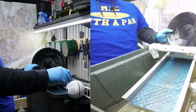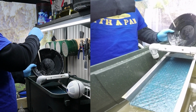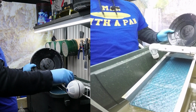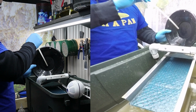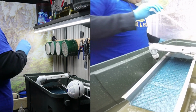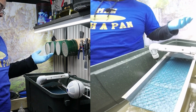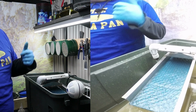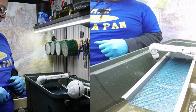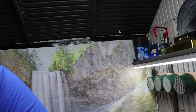Clink, clink. Last couple pieces made a nice little clink as they hit the tray. Clean everything out all real nice. All right. Well, I mean, that was that. That was the dirt. So I'm gonna stop this, pull the thing out, clean it up, do the thing. Be right back.